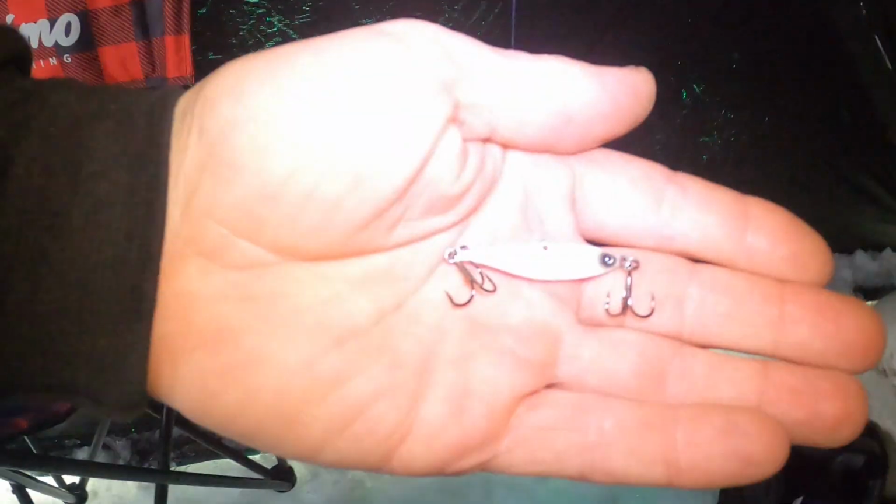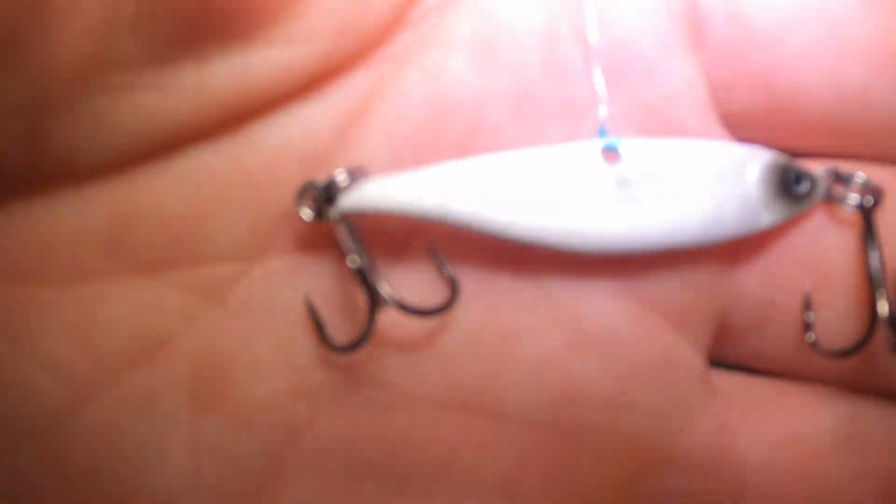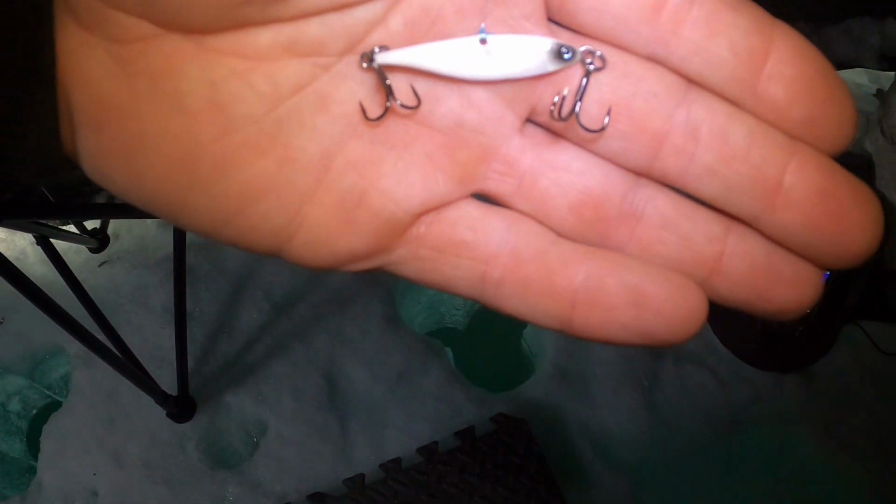Give you guys a little look at what I'm using here. It's a tiny little vibrato. You see it glows after you put the light to it. Try this one now, see how that works.